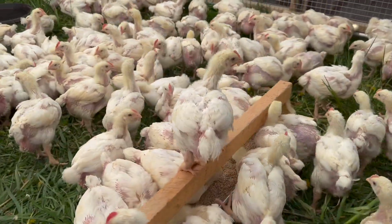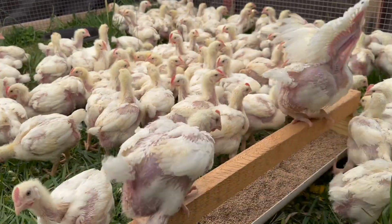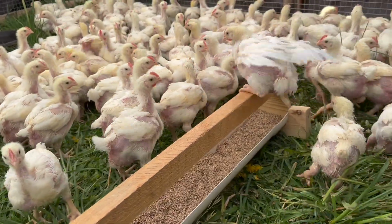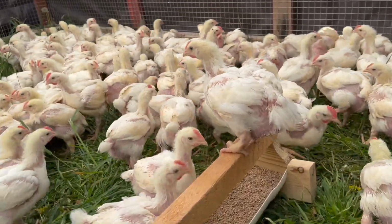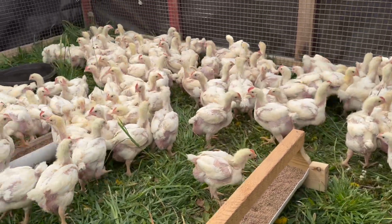These feeders are working okay for the most part. You see they wanna jump up on top. I know they make swivel handles that knock the birds off so they don't roost up there and poop in your feed. But for now, this was cheap and it's what we had.